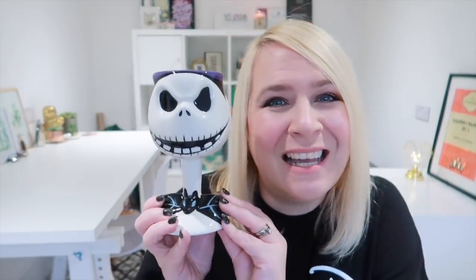So I got this. Then Stephen got me this as a treat, because I saw it and I didn't know whether to get it or not, and then he went off to the shops and got it for me. Are you ready, guys? This is truly the most ridiculous mug. Is it a mug? Is it a cup? Is it a goblet? I don't know, but I bloody love it.